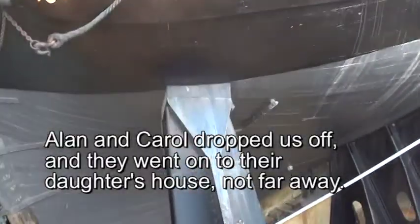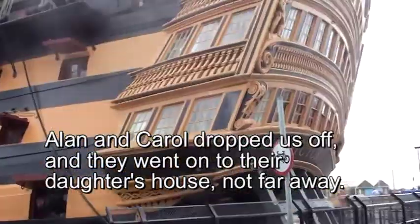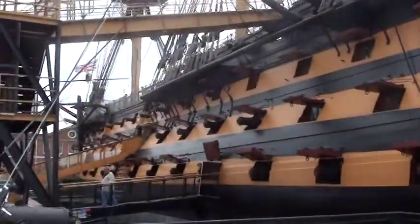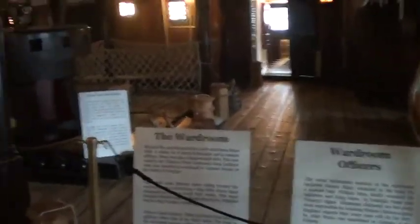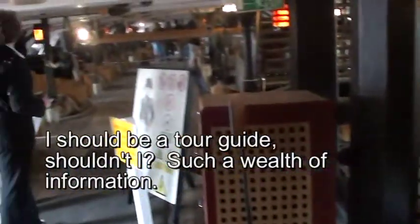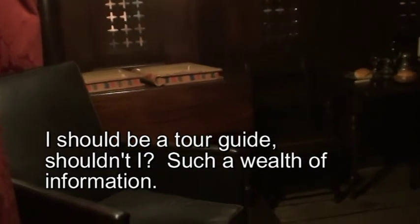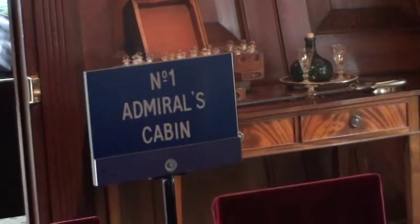So there it is, and this is a very neat view way down there. And here it is from the other side. We're going to be going in there any minute. And this is the interior of the HMS Victory. It's where Lord Nelson saved everybody. Right? Isn't that what happened? Yep. This is the steerage. And this is the Admiral's cabin. Quite fancy.